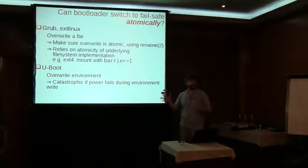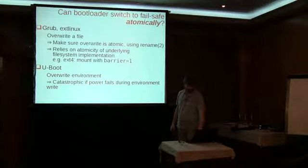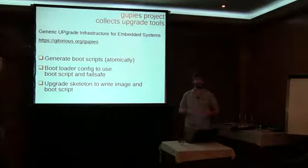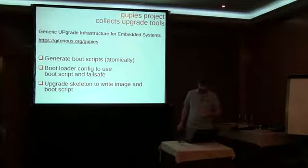The message here is that you can do this, but you have to do it smart enough. You have to know how to do it in a way that also the switching of the selected boot image is atomic. So the new thing compared to my presentation at FOSDEM is that I have started to collect the infrastructure to make it easy to do this in a good way in a new project called GUPPIes, which stands for Generic Upgrade Infrastructure for Embedded Systems.